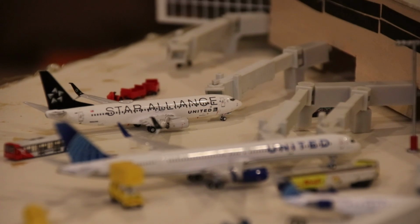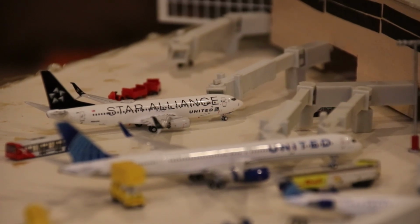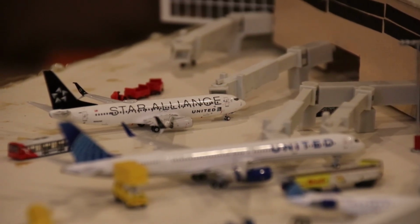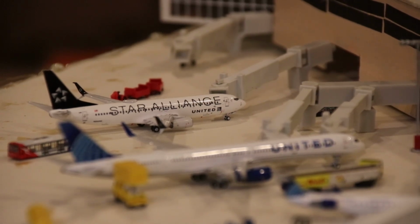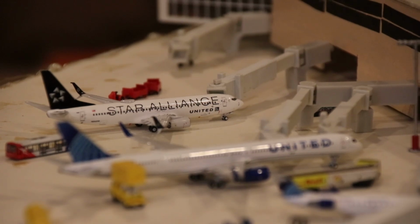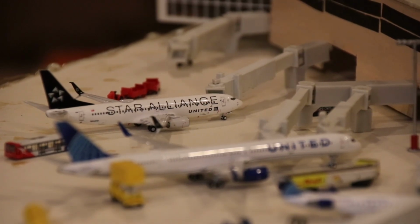And for our last terminal here at Newark, we have Terminal C. Terminal C has about 50 gates and hosts 1 airline only, United Airlines. A lot of the United International flights and mainline flights, as well as United Express flights, operate out of Terminal C, and Terminal C was once a Continental Airlines hub.